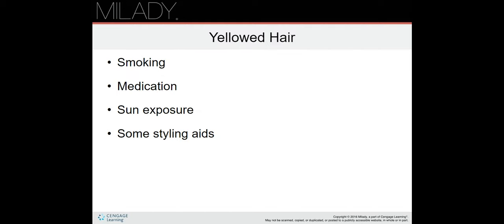So now we're talking about yellow hair. Yellow hair can turn yellow from smoking, medication, sun exposure, or some styling aids. So a problem that can occur with gray hair is it can develop a yellow cast, which can be caused by any of these factors. Lightener and hair color removers help remove yellow discoloration. Undesired yellow can often be overpowered by the artificial pigments deposited by violet-based colors of an equal or darker level than the yellow. So what that's saying is if the hair is yellow from any of these reasons, it's really easy to get rid of with just using a toner or a color with a violet base.